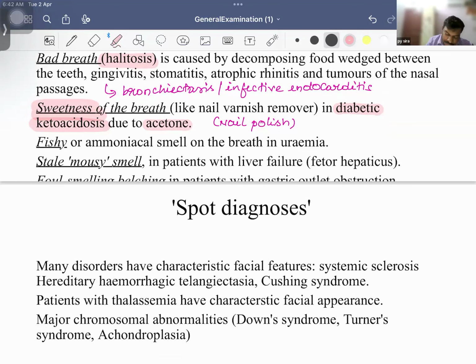Okay, then fishy smell or ammonical odor. If there is a fishy smell or ammonical odor, then it is going to be uremia, uremia of any cause. It can be related to CKD, or even in acute uremia there can be this kind of fishy or ammonical smell. So that is going to be the fishy smell. Next, stale mousy smell.